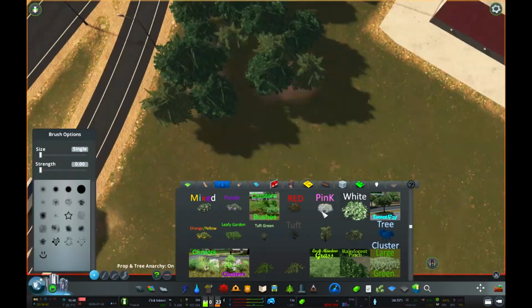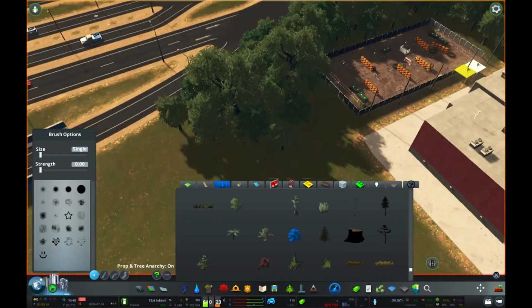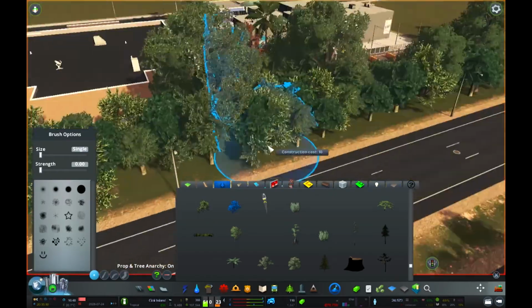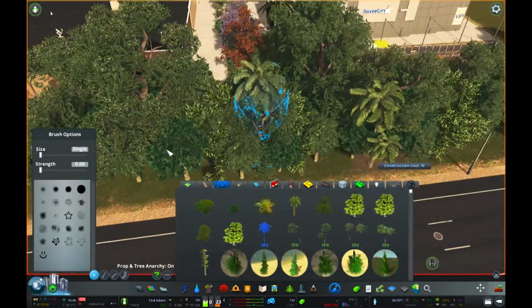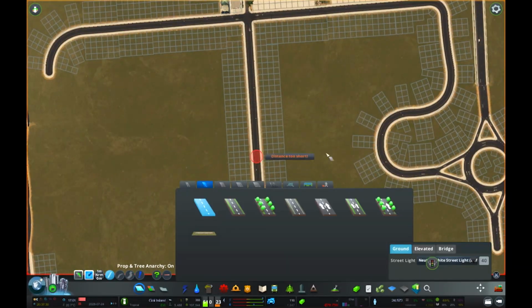And I'm also filling out some areas with vegetation. I think it's kind of cozy that the paintball course is small and put inside the woods, but right beside the highway, like in the middle of the city. But I think it turned out pretty cool.